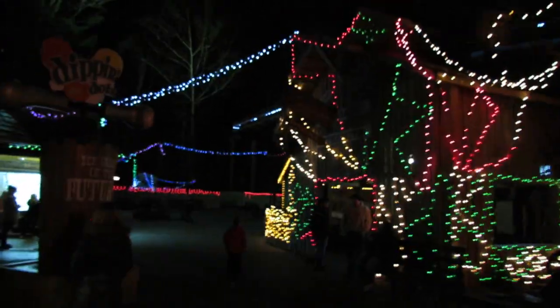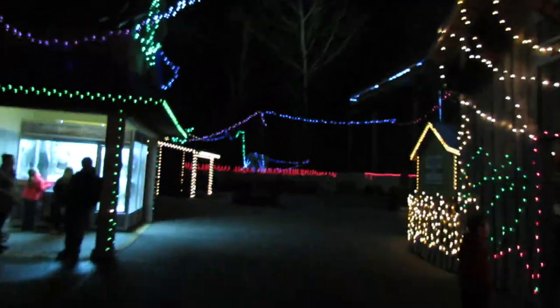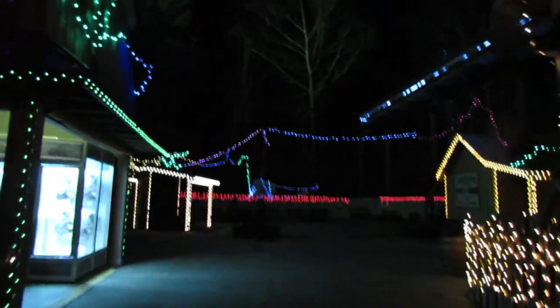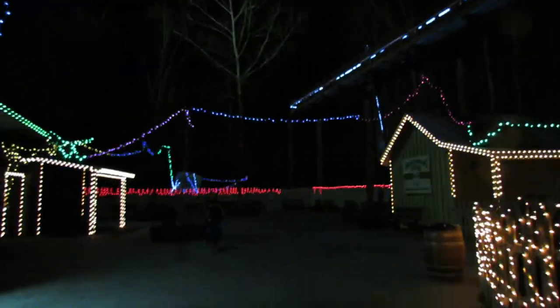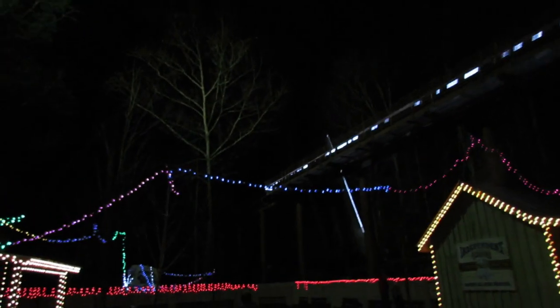Now, what's really neat though too is you're going out into the dark. It's not like a park that's temporarily closed. The ride is really lit up. They've got a little bit of lights here on the hill up, not that you can tell, but I promise you that's the hill up. And other than that, just the ride is in the darkness in the woods and stuff, so that's what makes this area pretty cool.